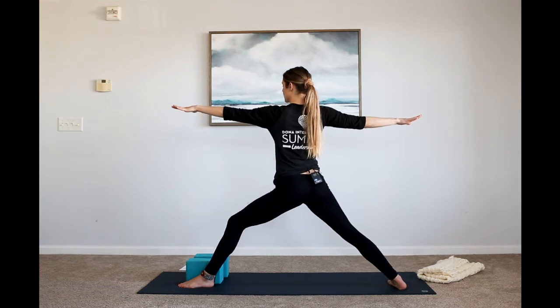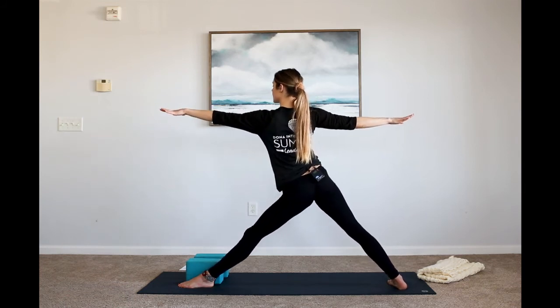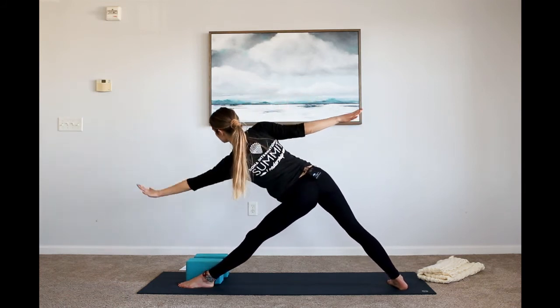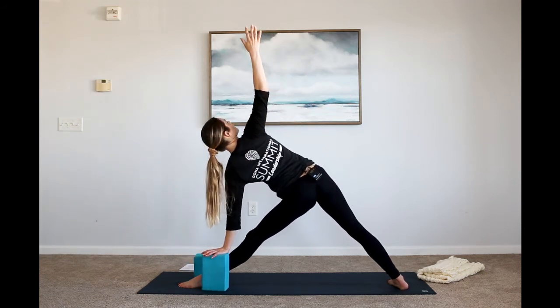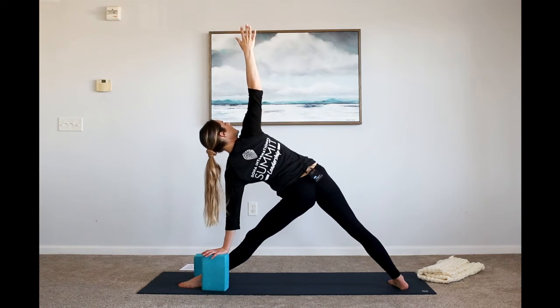And as you inhale, straighten through your left leg. Shift your hips back, reach for the front of the mat until you can't get any longer. The left hand comes to a block or to the shin as you extend open Utthita Trikonasana, taking the gaze to the side wall or toward your top hand.